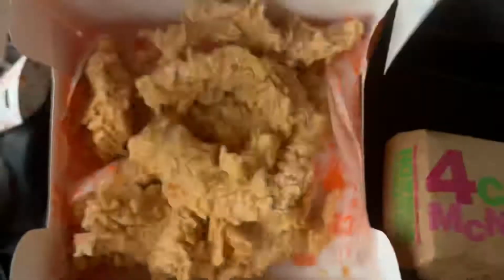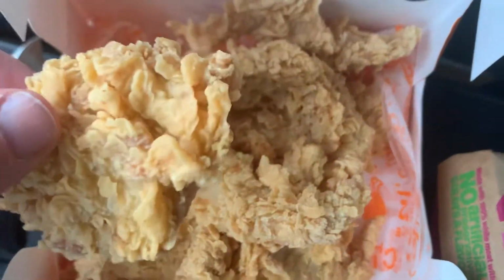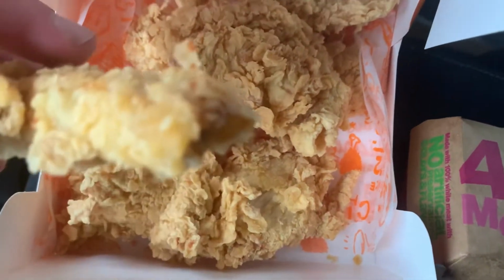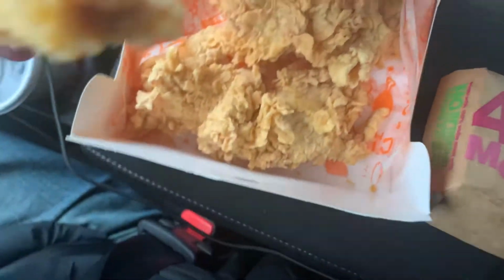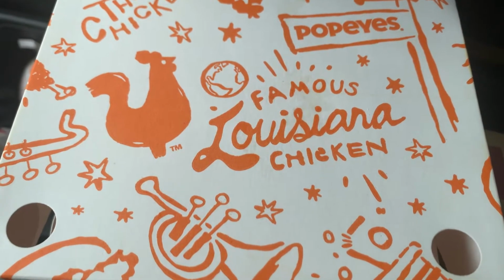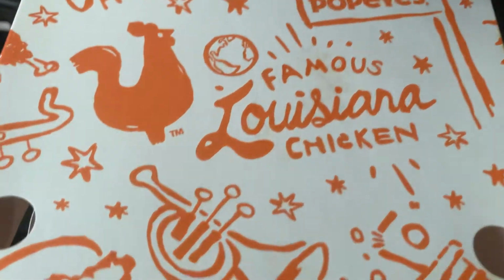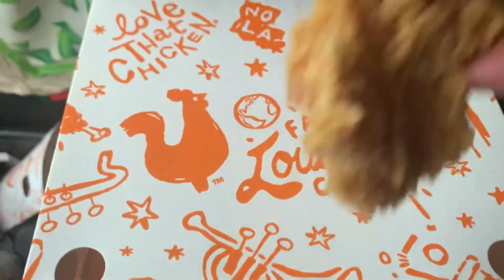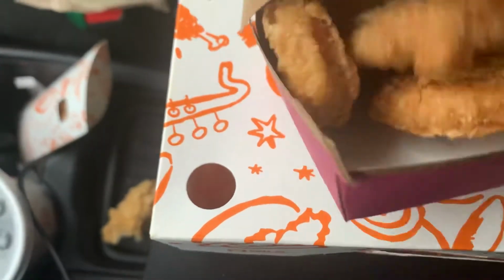Now we're going to try McDonald's nuggets versus the tenders at Popeyes. So I'm going to try this McDonald's. All right, you try the nugget. I'll try the tender, and then we'll switch. Okay. All right. Now I'm going to give you a tender. You tell me which tastes better. I'm going to compare it. Try one of these nuggets.